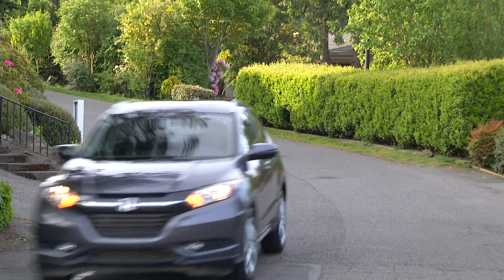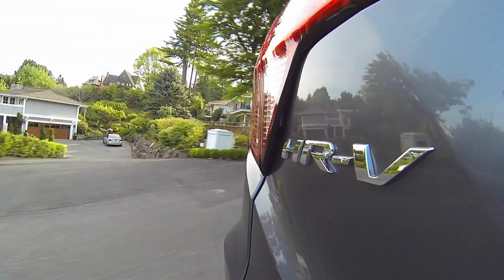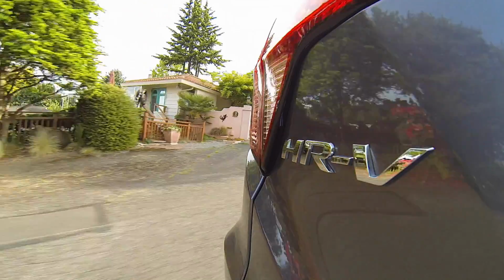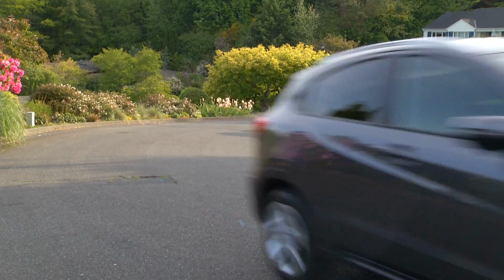The Honda CR-V has been America's best-selling crossover in 7 of the past 10 years, so its new small sibling is a big deal. I'm Tom Volk with Driven for the New York Times.